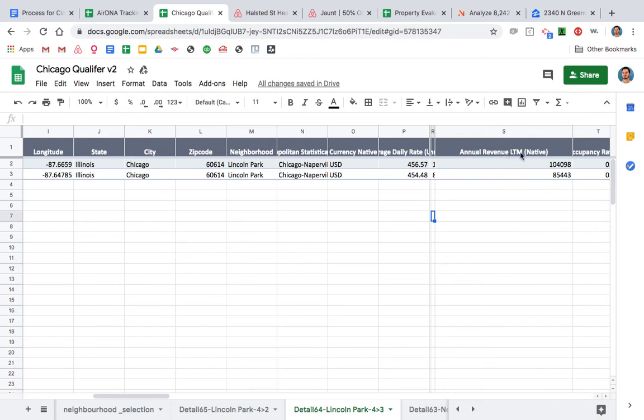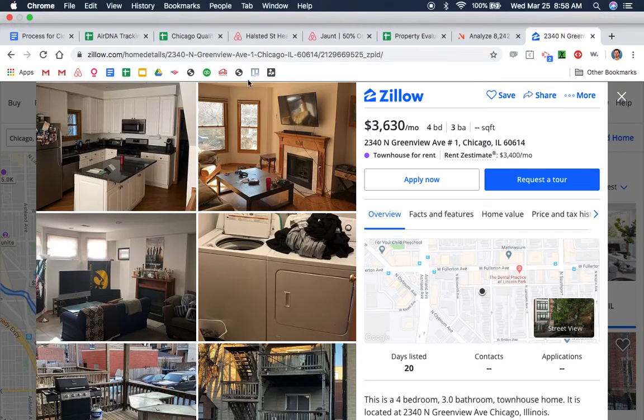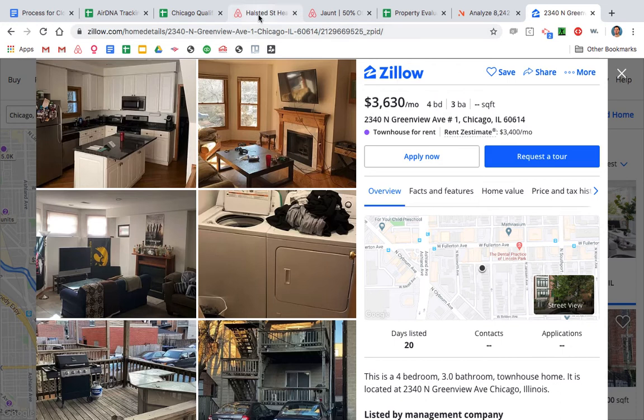So the annual revenue, I can see one of them did 104 and the other one did 85. That's a $20,000 difference, guys. That's a big deal. So I'm going to want to figure out why that is, right? But I also want to know if these are even comparable to the property that we're looking at already over here. And I've already loaded them. This one here is going to be the one that made $85,000.